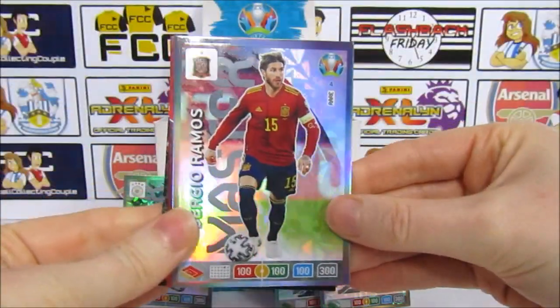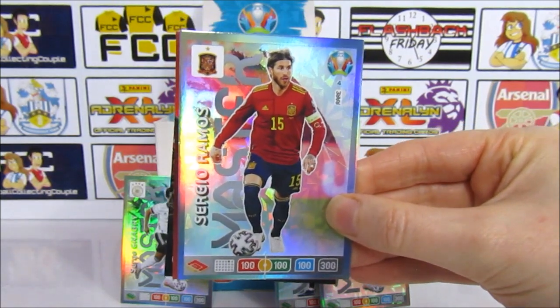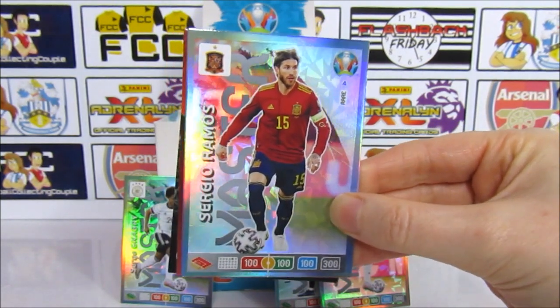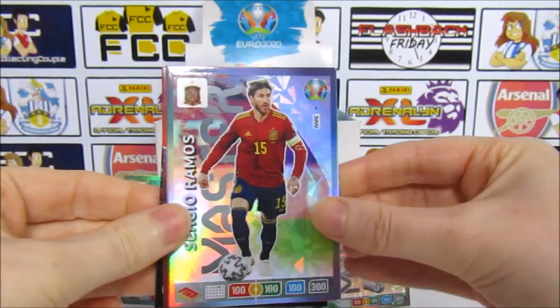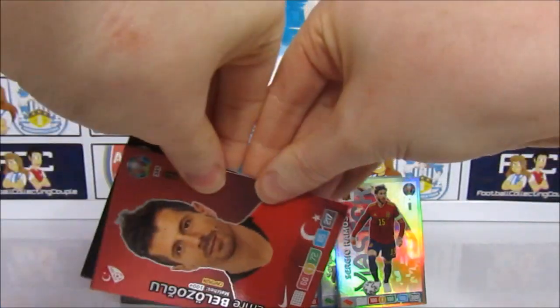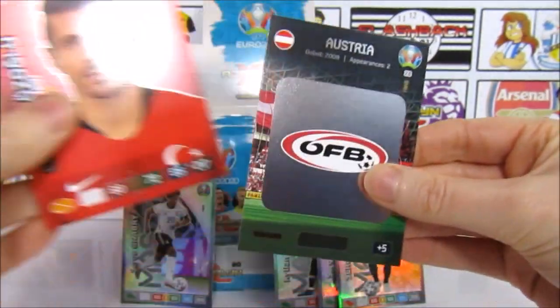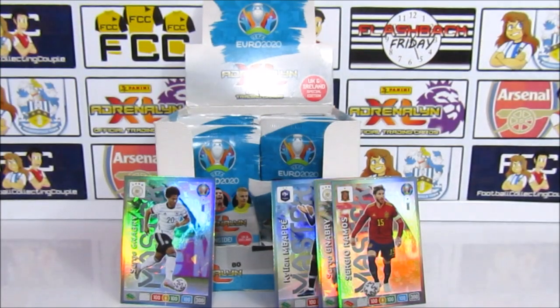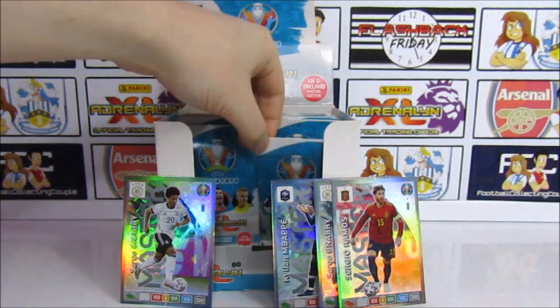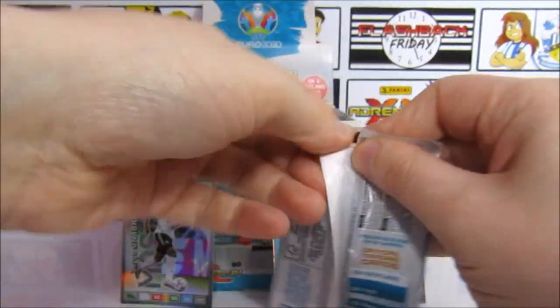And then we have a Silton. Nice. Okay, we have the Ramos, which I think is actually another one that we have. Is it? I think we have Courtois, Mbappe, and Ramos. Not 100% sure though, so we'll check after the video, but definitely awesome. Good stuff. And then we have a Belusculu, captain card, and the Austria badge. I don't think we've got the Ramos. I don't know. I think I checked before the video. I'm not 100% sure.